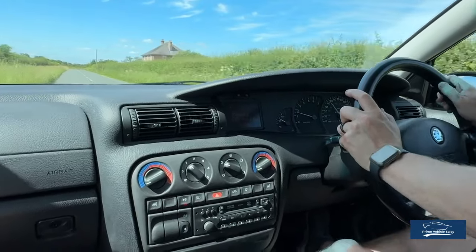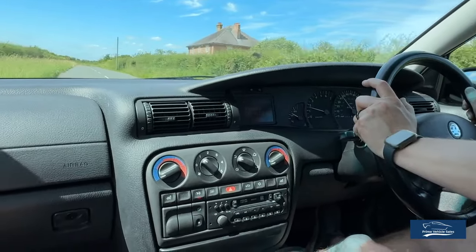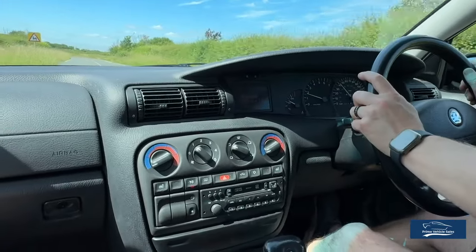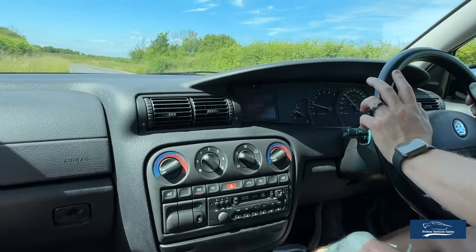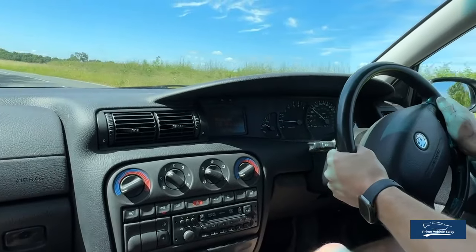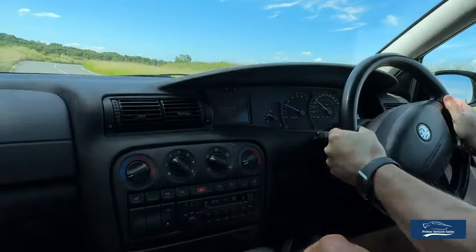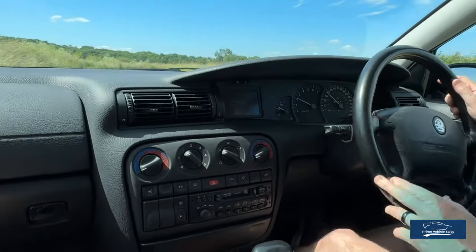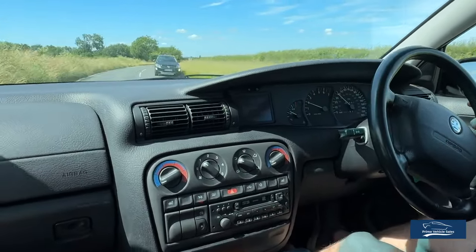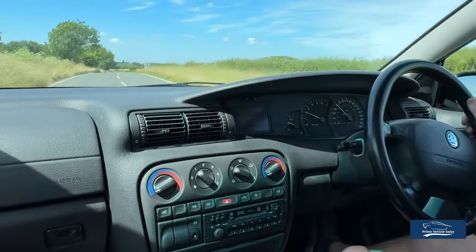And it's an absolute gem. It's a proper time capsule original car. It's been in the same or previous keeper's ownership since 2000. Got history for it right through from 1997 when it was registered up to 2014 when it was dry stored.